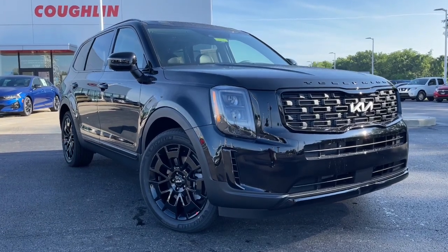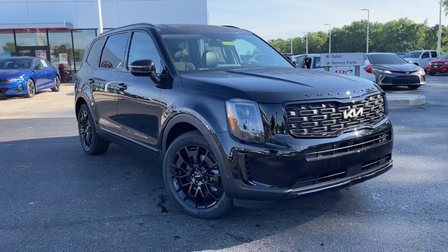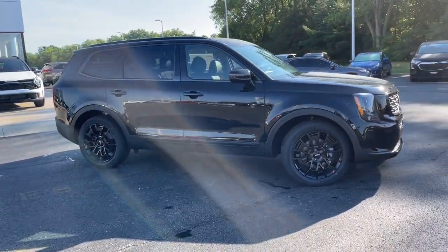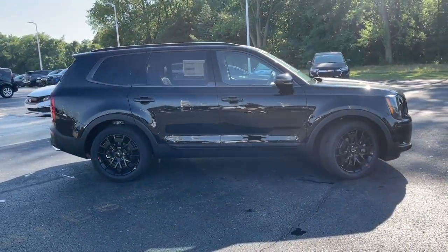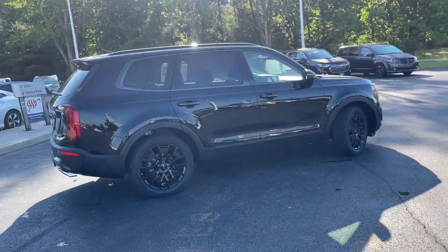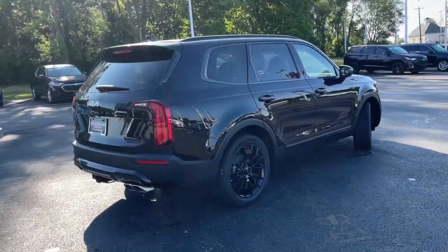Get acquainted with the 2022 Kia Telluride. Take a closer look at this striking and capable Telluride. This three-row SUV is designed to facilitate your off-road adventures with available all-wheel drive, significant ground clearance, and precise steering.